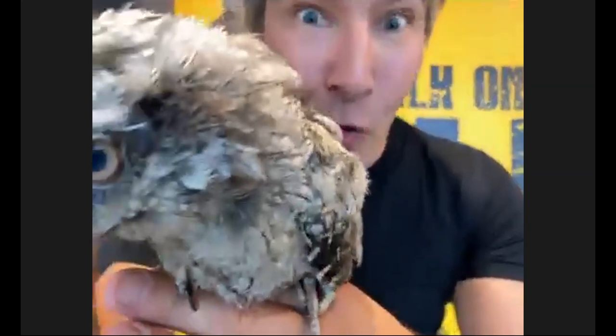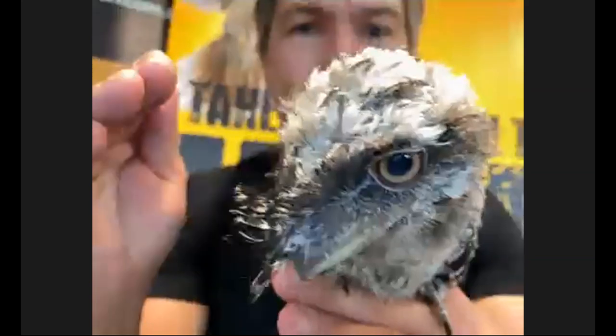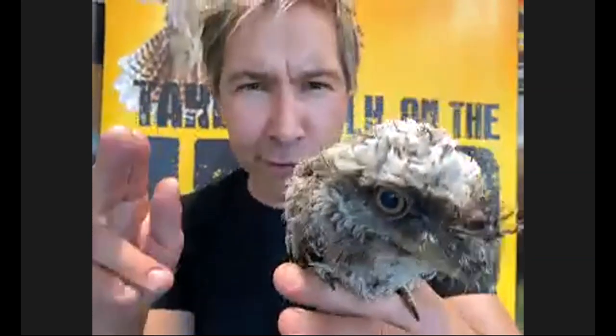These animals belong to the order Caprimulgiformes, which means goat sucker. And they're more related to oil birds and nightjars. Aren't they adorable? So listen, it's NAIDOC week. We've got a responsibility to protect all things Australian.